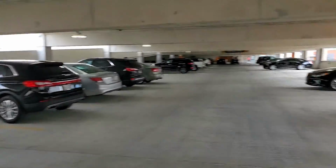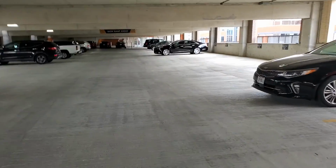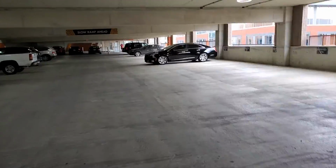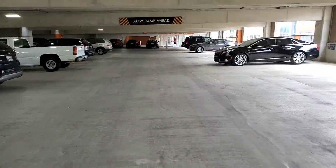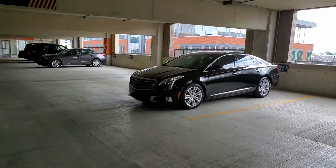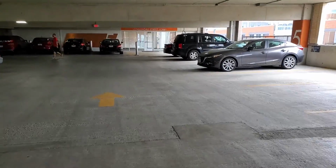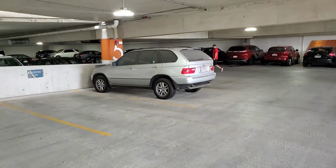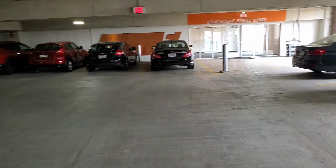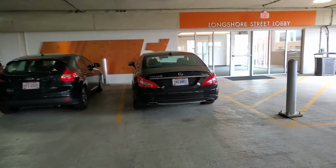Lincoln MKX. Nuggets, license plate on the Subaru. Lincoln MKZ, there's a Z. Cadillac XTS. First generation BMW X5. CLS 550, license plate Dream RZ.